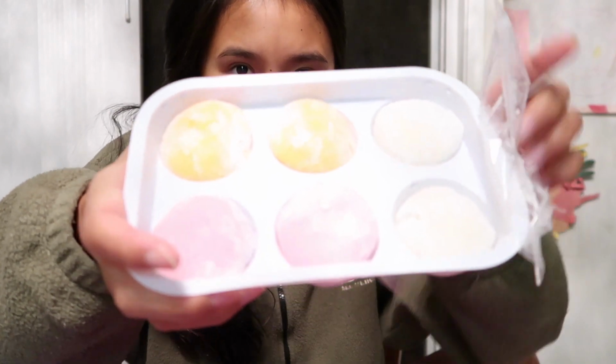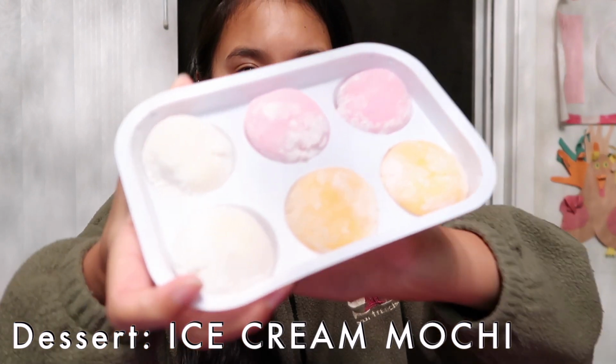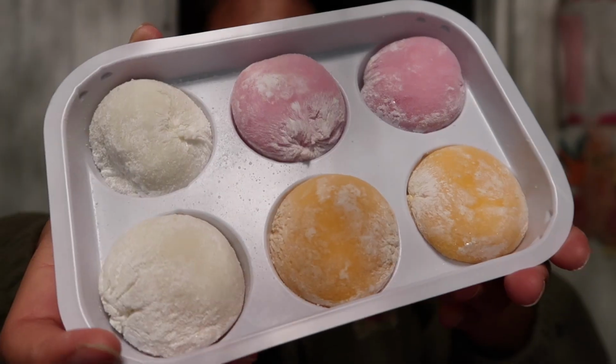So lately, I've been super into ice cream mochi. Like, if you can see. So good. Sorry, my camera shut off. But lately, I've been super into ice cream mochi. Like, sorry, can you even see them? Oh, there they are. Oh, they're so beautiful, and they're so good.